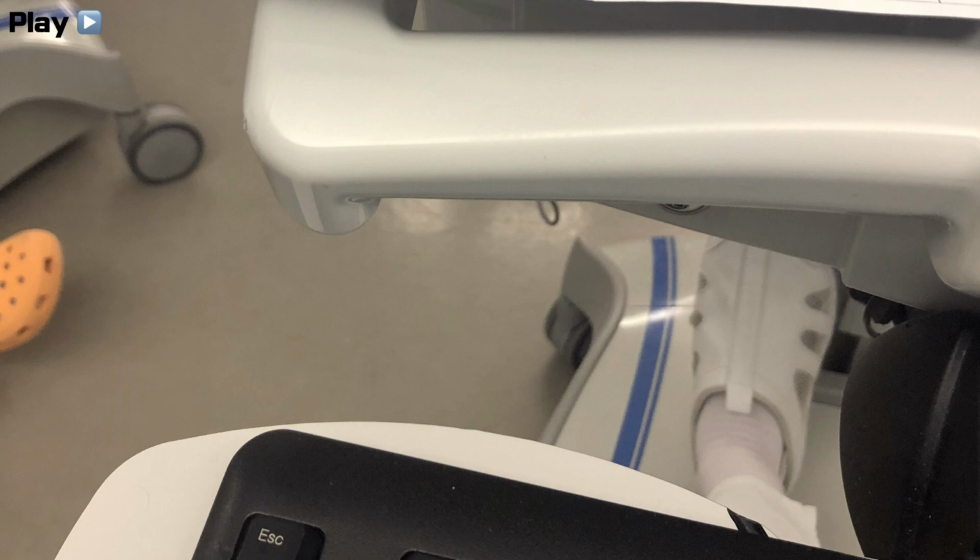IV access, we have right forearm 20, right hand 16, right AC 16. He's ACHS AccuCheck, up ad lib, carb control diet with no fluid restriction. The only skin issue we have with him is sternal incision that's connected to wound vac. He takes Dilaudid, 4 milligram Q6 for his pain. He doesn't take Tylenol. It doesn't do anything for him.